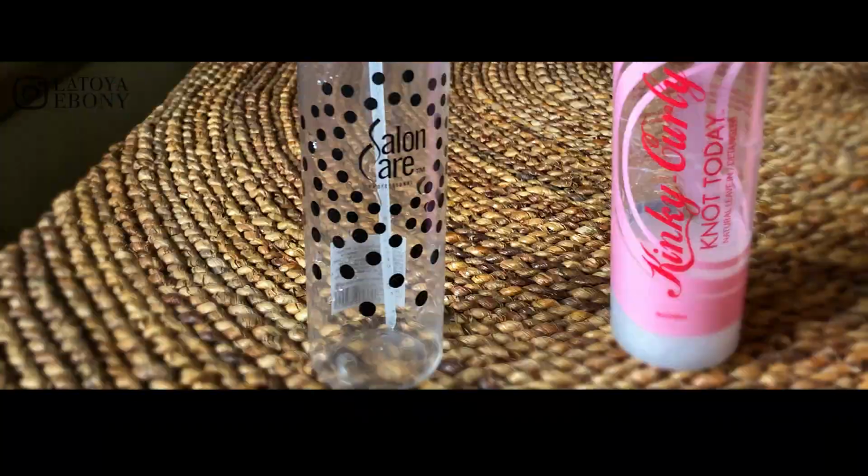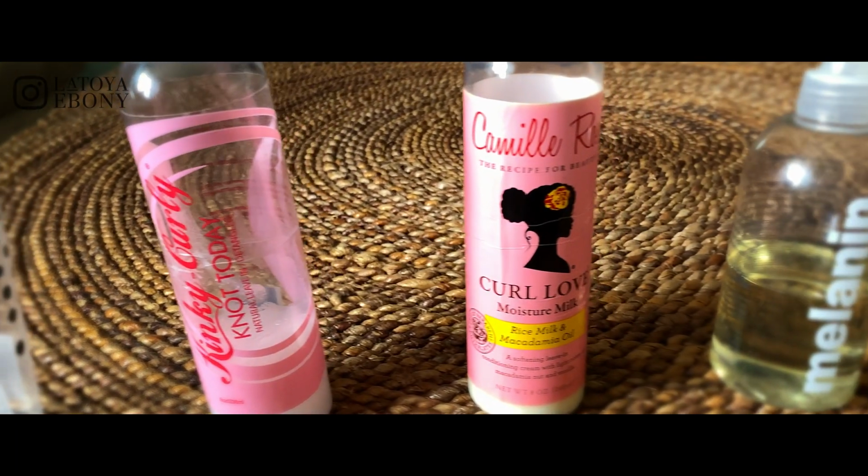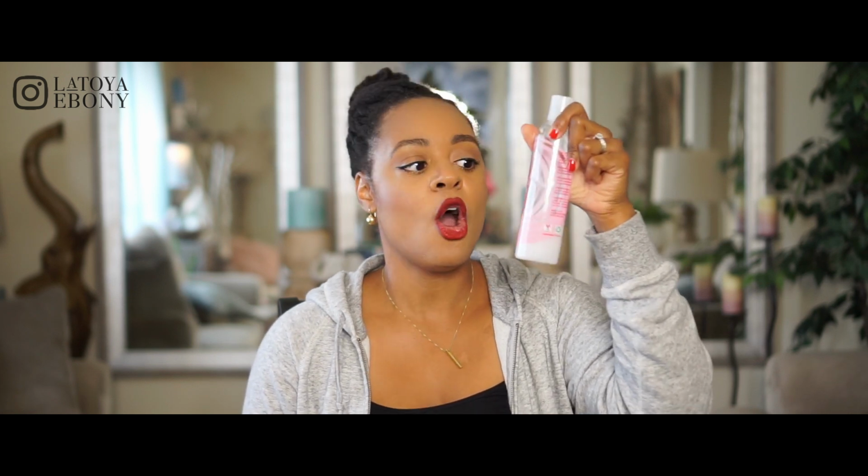Keep it simple. You need your water bottle for refreshing your hair. Some of you like doing leave-in conditioner and oil mixes with your water bottles. I cannot live without my leave-in conditioner. I could use this to freshen up my hair. Or if I decide to wash my hair, which I will, I'll be using this next.